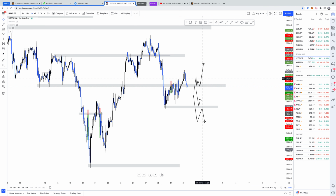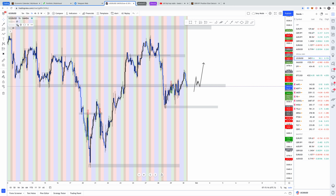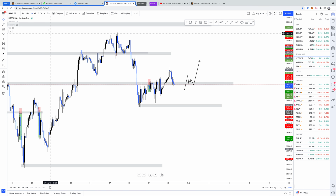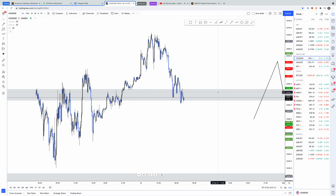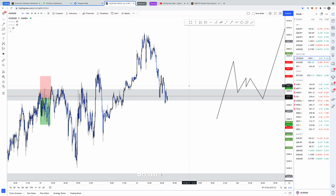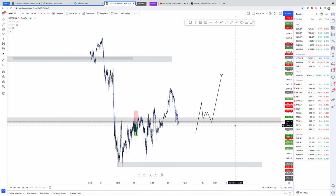US 30 looks like, so there's a couple scenarios we had yesterday. I had this one scenario here and this one scenario here. It looks like none of them really played out. We did see a sell-off as expected, and then price rammed back up into this level, finally cracked above it during London session. Now we're testing this horizontal support resistance level as support. We are finding some support right now, which is good. This zone has gotten a little bit sloppy though.